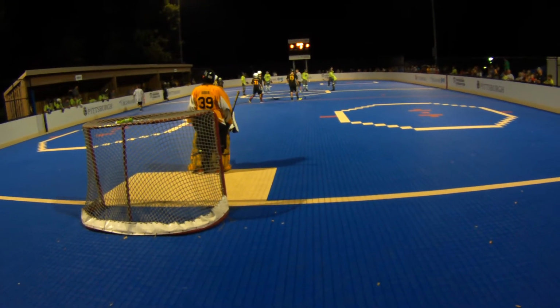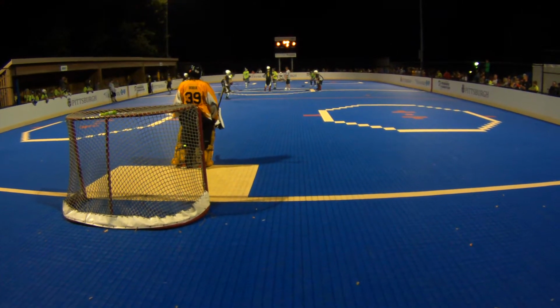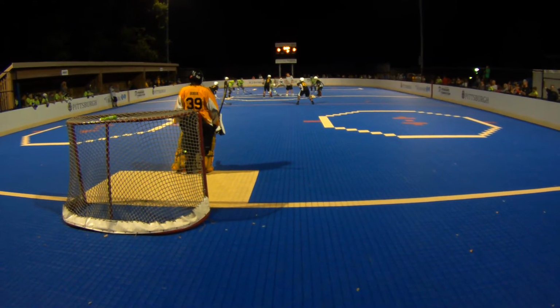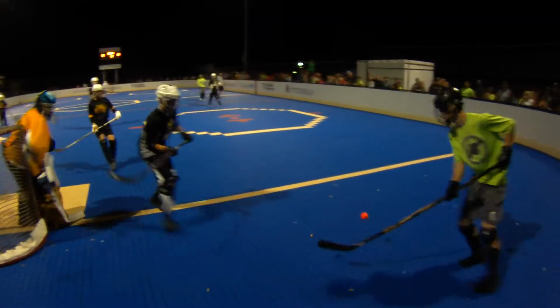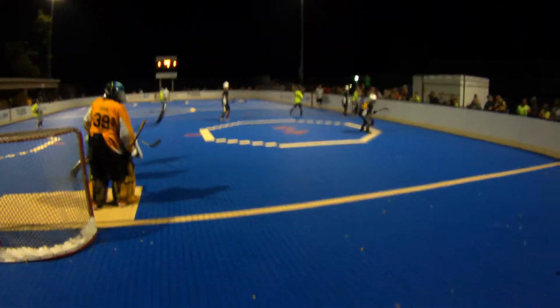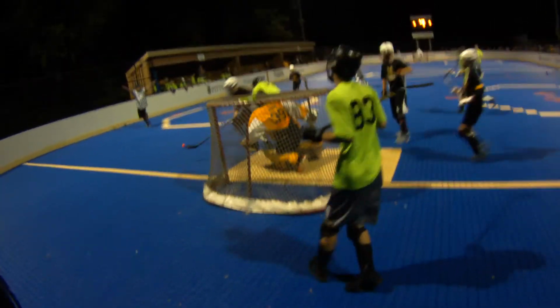6:45 left in the second. Team versus 5 on the draw. All right, ball thrown around. 83 now, behind goal line, 29. 34, nice keep. 13 now, look at a curl. 83, shot, save, rebound. Ooh, just rebound.